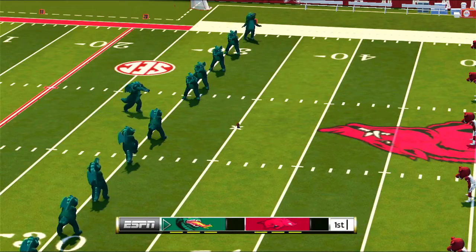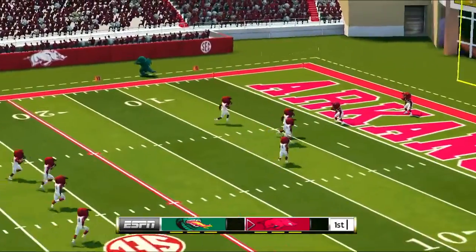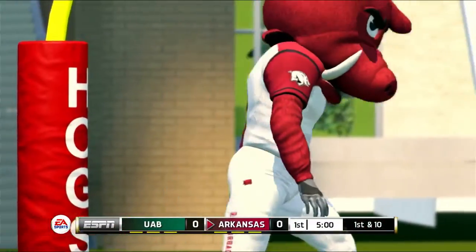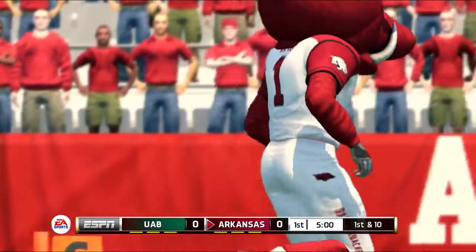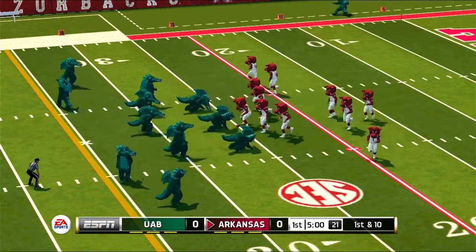UAB will be kicking off, and you can just feel the energy in the air for this opening kickoff. This one's going to be down in the end zone for a touchback. The quarterback leads the team out on the field for the first drive.